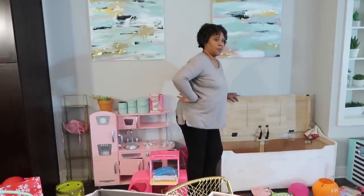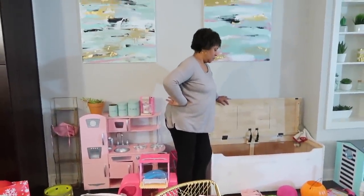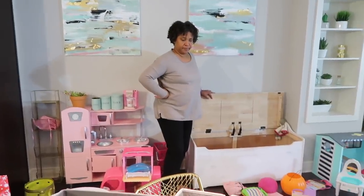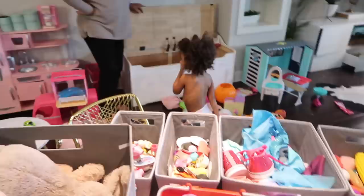She does play with them, but the main reason why I think she doesn't play with them is because she can't reach them because they're at the bottom of that toy box. But if I take them out for her, then she'll play with them.